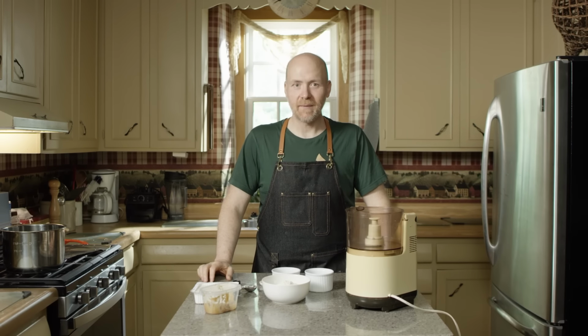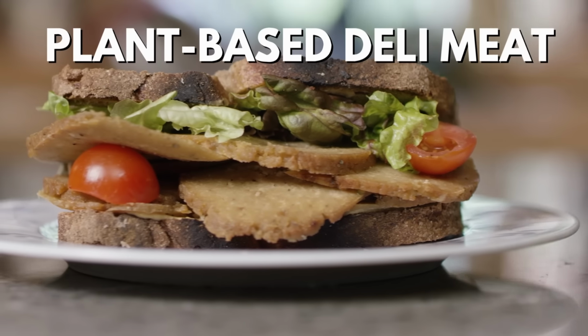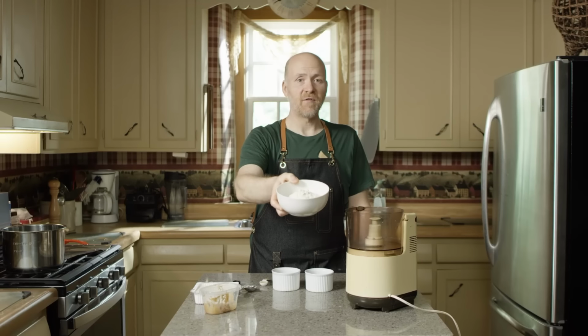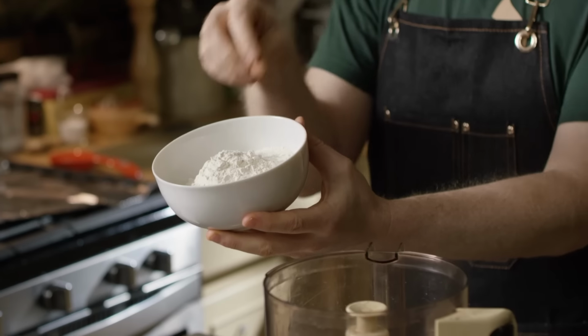Grocery stores are full of fake plant-based deli meats, but let me show you how to make one on your own that comes together quickly, freezes well, and saves you a ton of money. The magic ingredient you need for this is vital wheat gluten. This is what's gonna give it the right texture and binding agent.